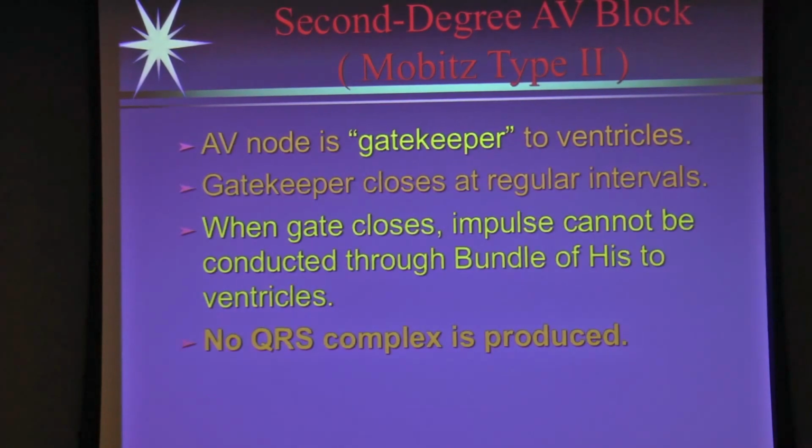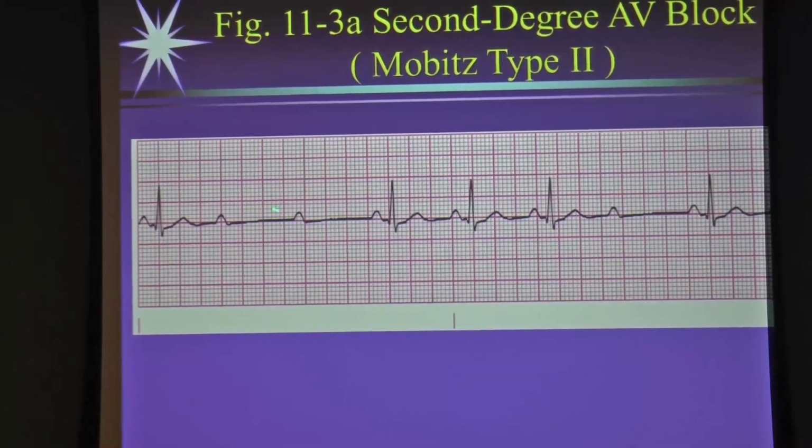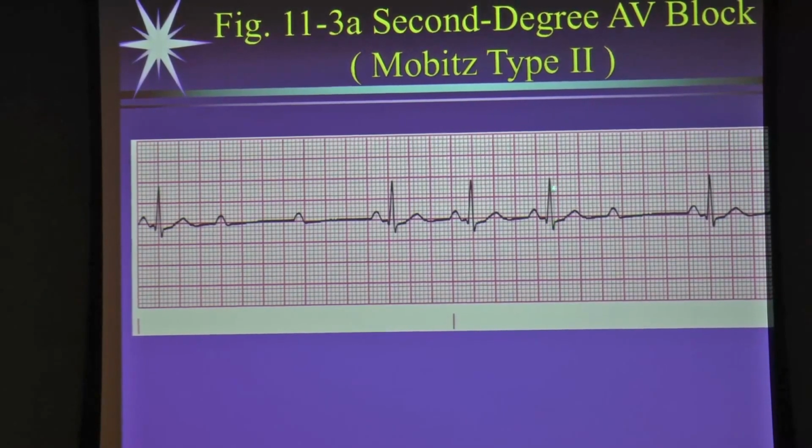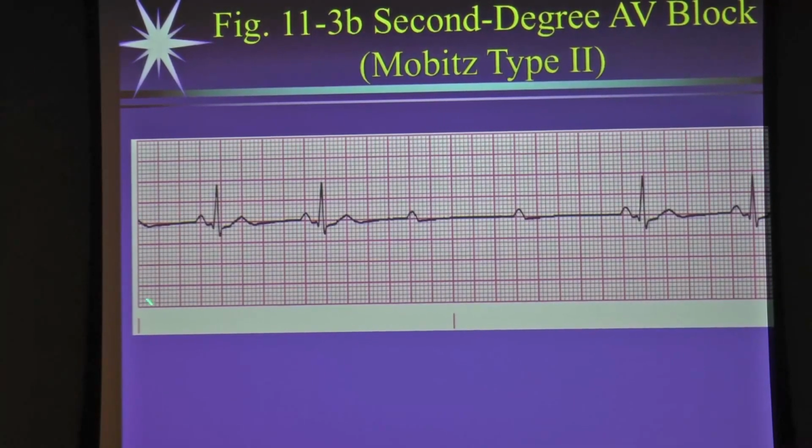Okay, and then we have the second degree type 2. Here we have more P waves than QRSs, but when a P wave falls in front of a QRS, there's constant P to R intervals. So that's showing us that there's still some connection between the atrium and the ventricles. The ones that are conducting are getting through normally, and the P waves that are out there without the QRSs are the ones that are being blocked. Same thing on this one. P wave normal, P waves without QRSs, but we have constant P to R intervals where a P wave is in front of a QRS. So that would be a second degree type 2.